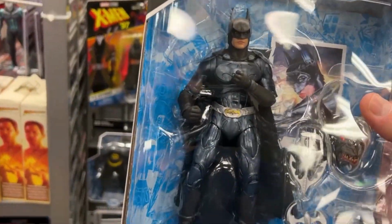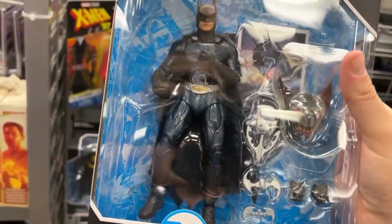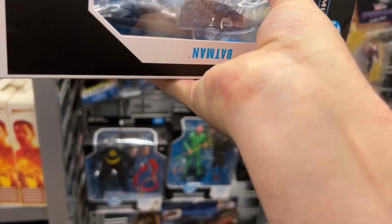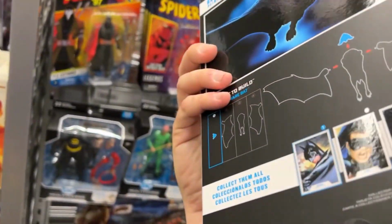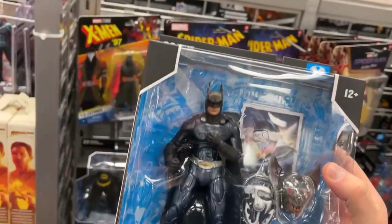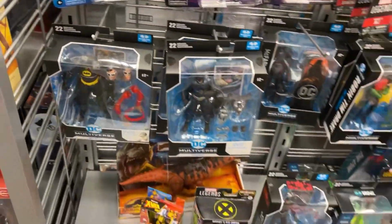So they still have a Batman. Collect to build the Nightmare Bat. That bat head thing does look cool. I want the peg on him looks like. So no Robin, no Two-Face, but they got Batman and the Riddler here from the Batman Forever wave. So second time seeing some of those figures.